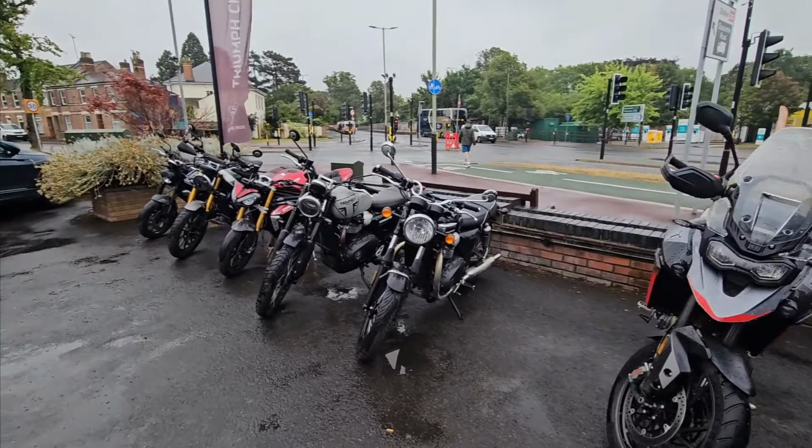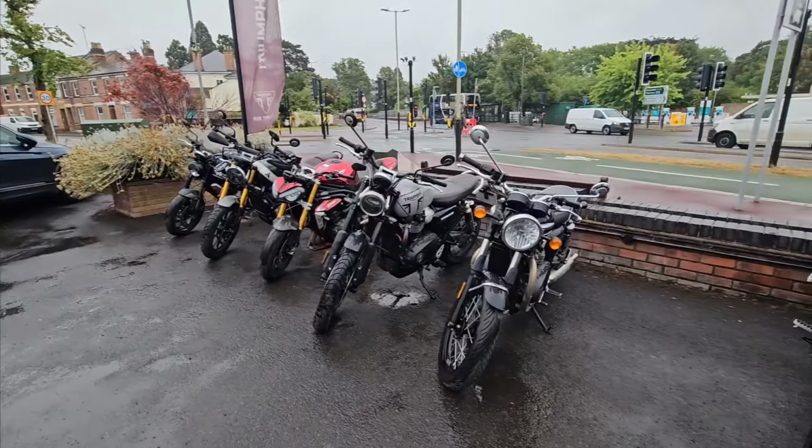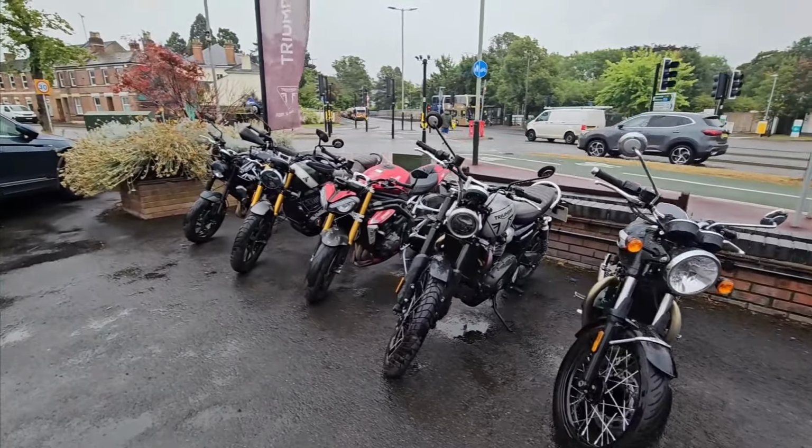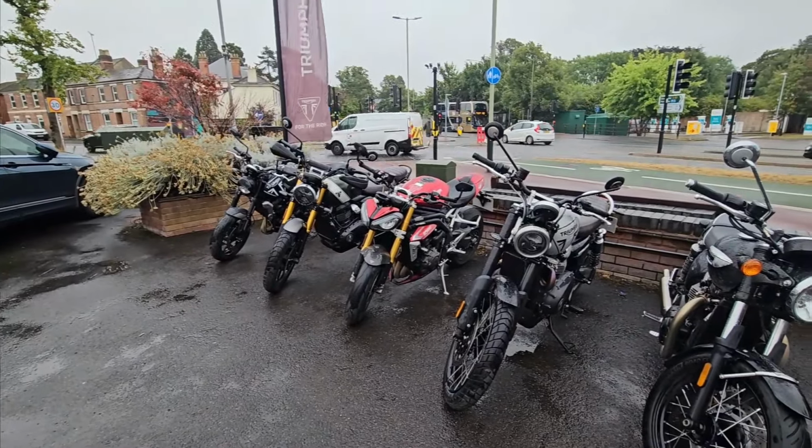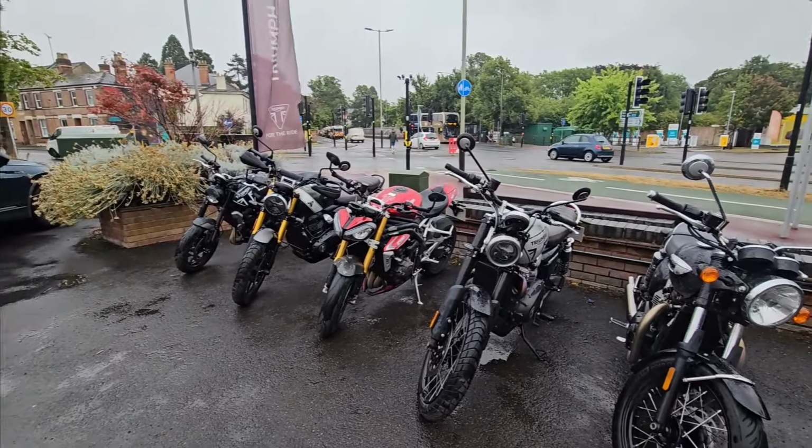Now, they think it's the switchgear, but they can't be sure, so they're going to have a good look. Meanwhile, I'm just going to have a wander around the showroom and have a look at the bikes outside. These are the ones you can take out for a test ride. Hopefully I'm not going to need one, but let's see.